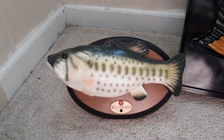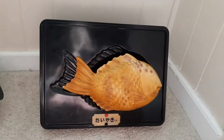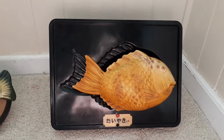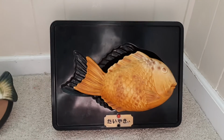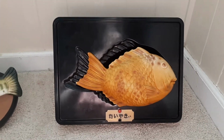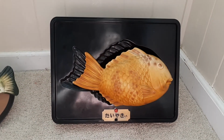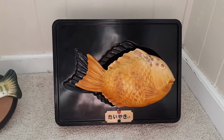So yeah, that's pretty much all there is to say about this one. So now we'll move on to the Taiyaki. So this one I got from Addison. Basically, I think he got this from Japan. He kept it for a while, and then I bought it off of him. So yeah, this was only sold in Japan, and I'm pretty sure this was only sold in claw machines.